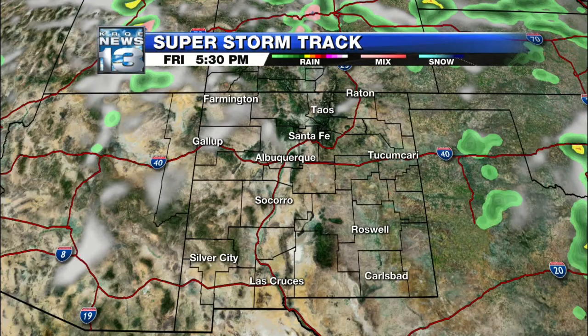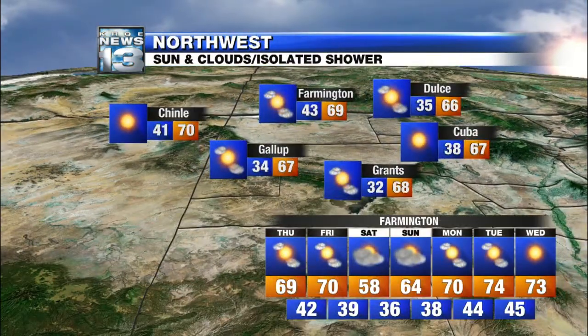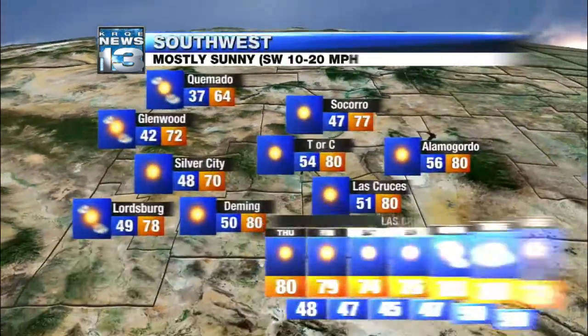The one interesting thing about this next storm is not only the fact that it's going to give us some shower chances, it's also got some cold air with it. So we could well see some high mountain snow continuing, which this time of year is a bonus. 62 Durango, 60 Pagosa Springs, good shot at showers by Friday. Could see a few more into Tuesday of next week. Northwest, sun and clouds and isolated showers, temperatures for the most part in the 60s. More clouds for the weekend.